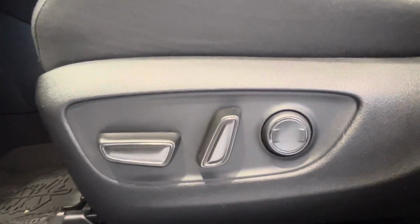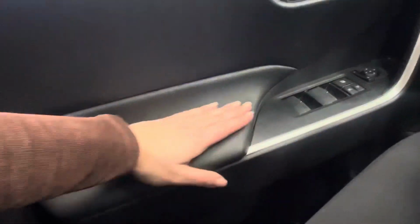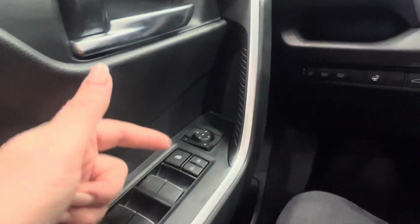8-way power adjustable seat with the lumbar support. Even have the sill protectors for getting in and out. Again, super cool floor mats. All right, so we're inside. Got the nice soft text on the sides there. Power windows, mirrors, and locks.